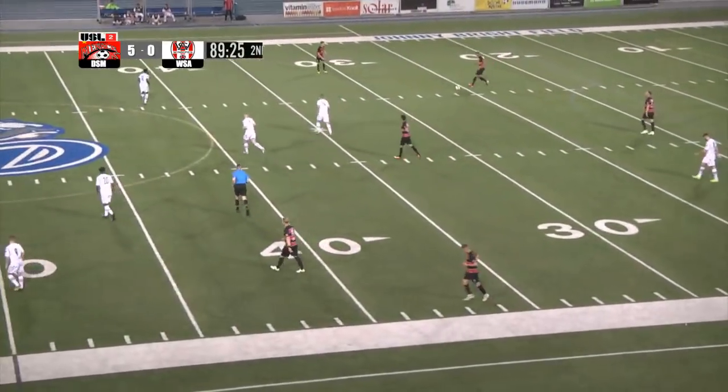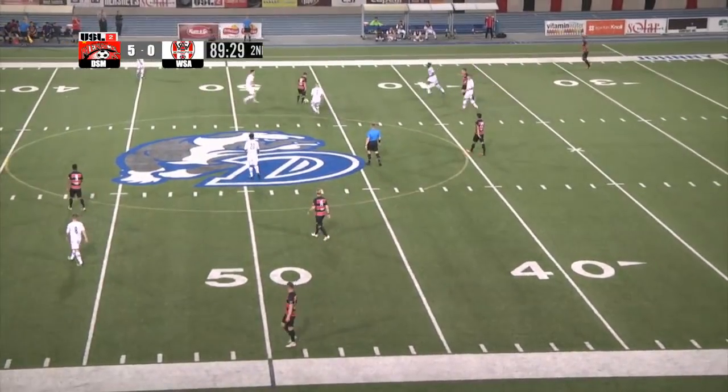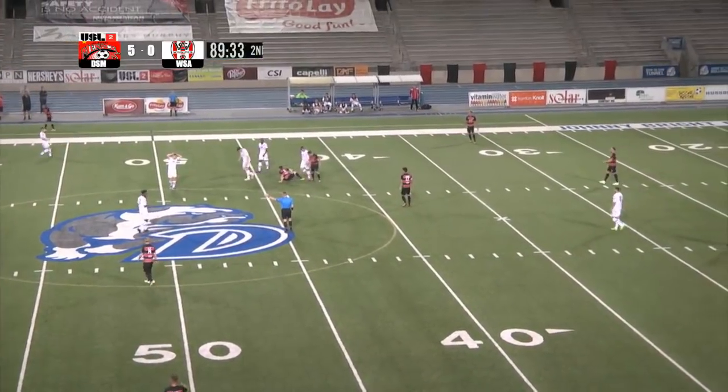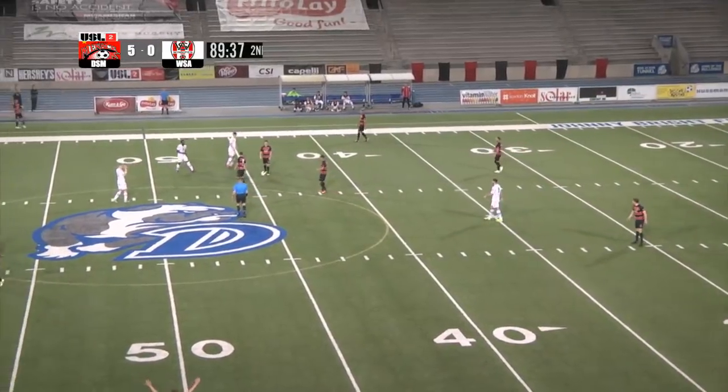On the outside for Barubi. Again, just a miscommunication. And that could be not playing together for a while, just coming together in the last two weeks. First game of the season for Winnipeg.